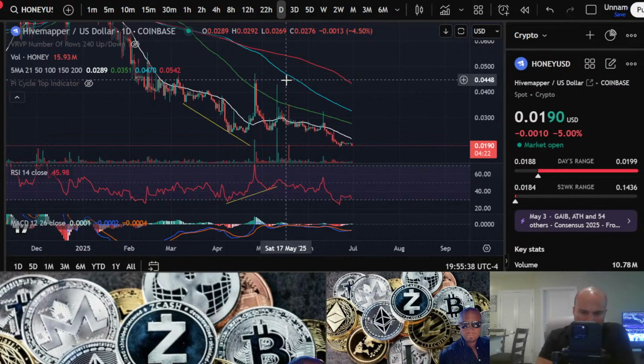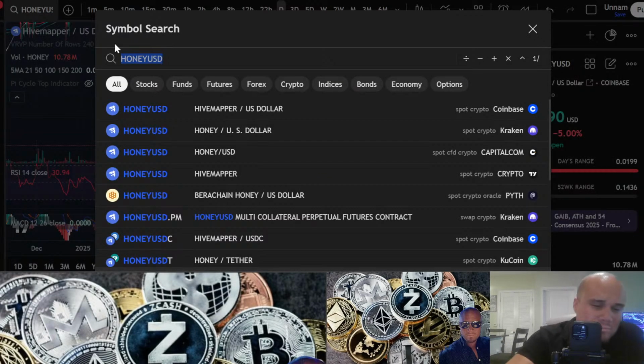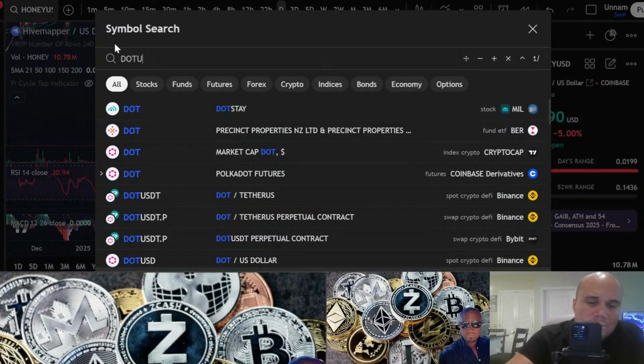And then I'll try to do DOT here, and then we'll see if I can do XYO. And then that's it. I gotta go. So let's take a look at the DOT USD.